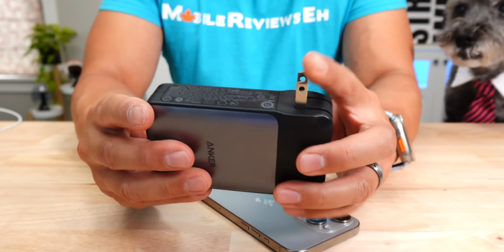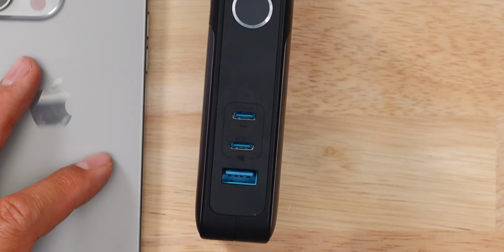But with this product, that is never the case. This power bank has 3 ports, 2 USB-C and 1 USB-A. Now this thing can be used as a normal charger. When you plug it in, it gives you 65 watts.